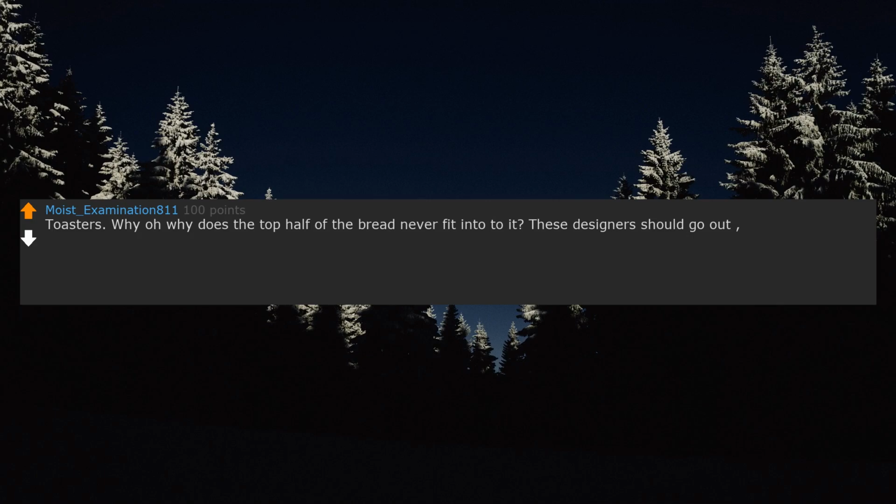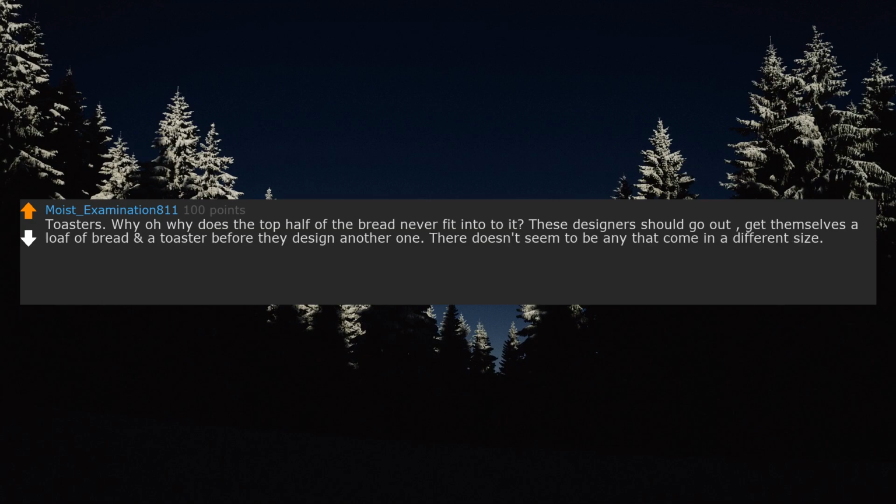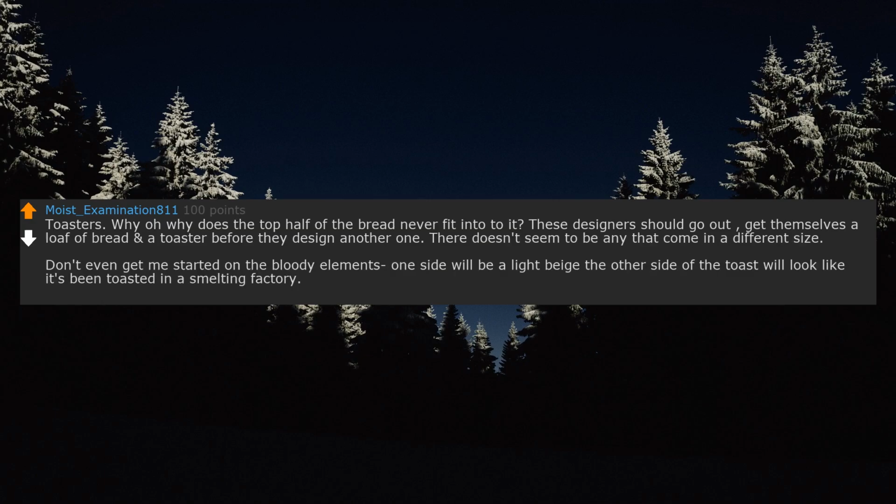Toasters. Why oh why does the top half of the bread never fit into it? These designers should go out, get themselves a loaf of bread and a toaster before they design another one. There doesn't seem to be any that come in a different size. Don't even get me started on the bloody element. One side will be a light beige, the other side of the toast will look like it's been toasted in a smelting factory.